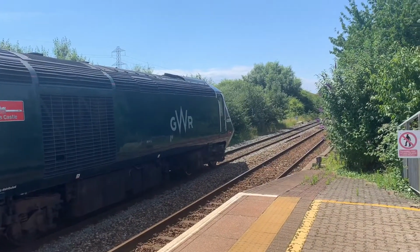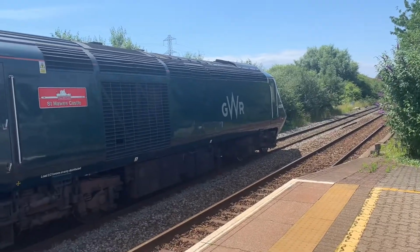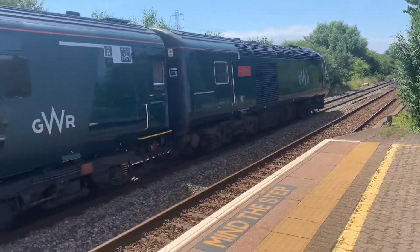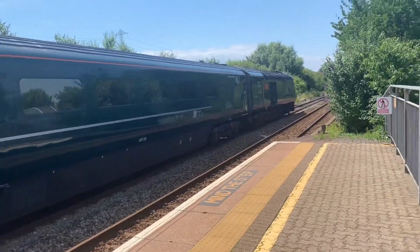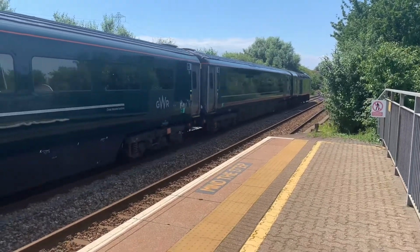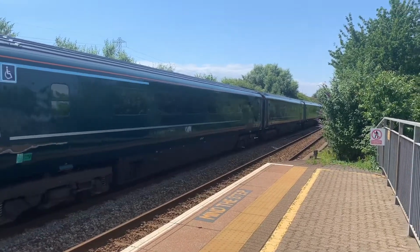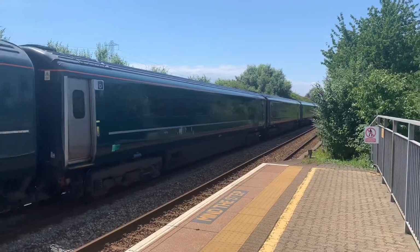To pass out now is the 13:16 Great Western Railway service from Cardiff Central to Taunton. The rear is 43.170.